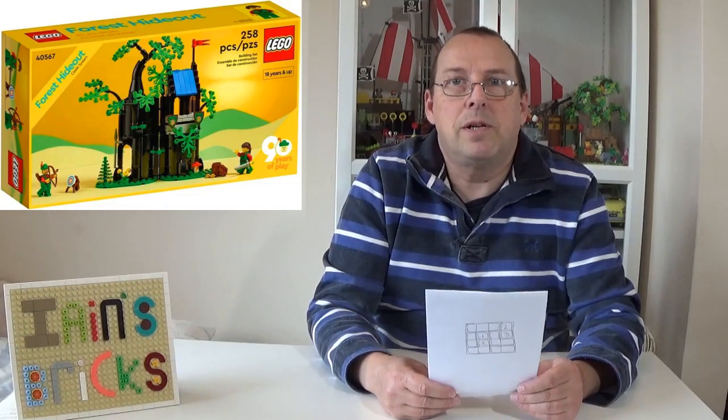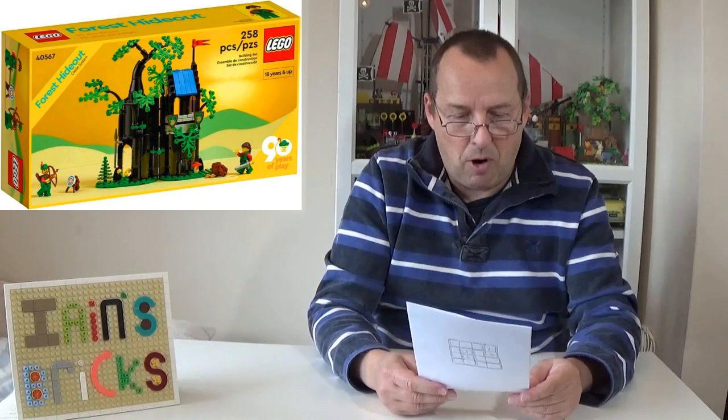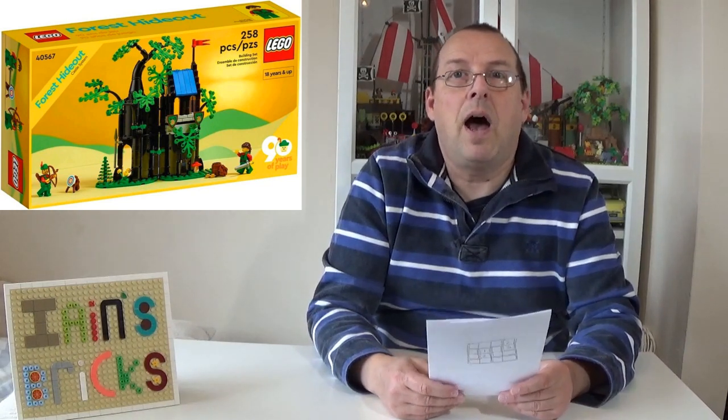And the Forest Hideout, which was a promo just from earlier in the summer this year. I know I picked a couple of those up when I was in Denmark, when I was picking up all my other Denmark builds, but I got some other ones as well. I actually sold 2 of those, and I sold those for £29. So again, hopefully these prices are reasonable.